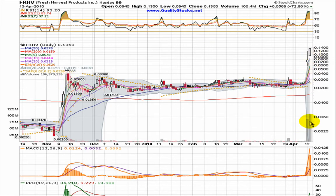Volume was still strong yesterday, and it still closed at the high of the day. So there's still a possibility of another pop out of this play today. So I'd look and see for that, for starters, how it does.